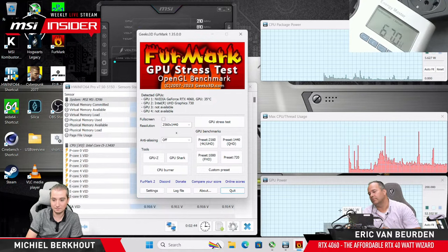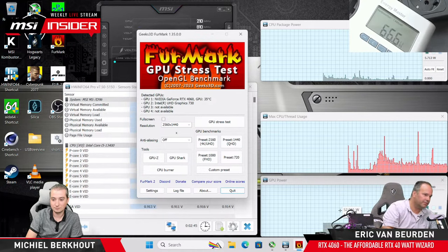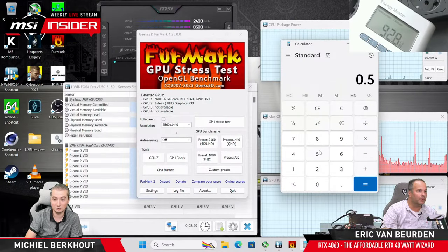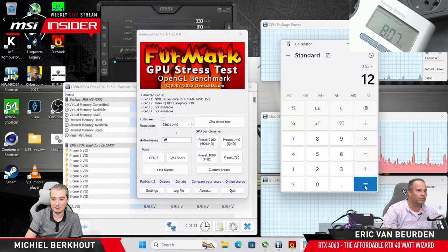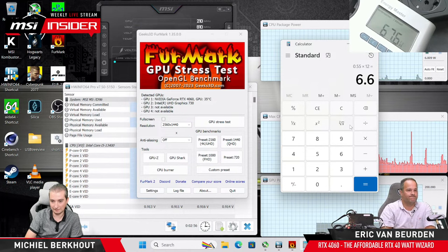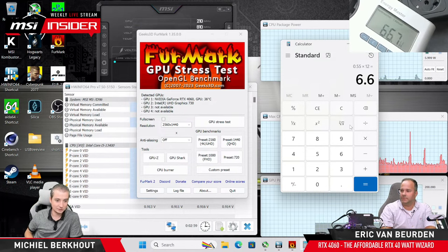0.55. Yeah. And it's 12 volts, so if you multiply it, you have how many watts. 0.55 times 12. Yeah. Okay, that's about 7 watts idle. Yeah, so that sounds about correct.